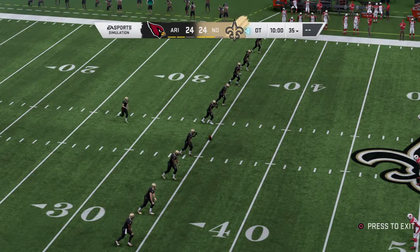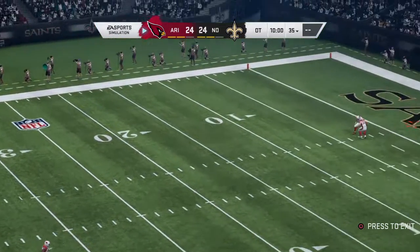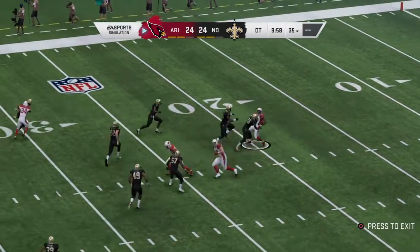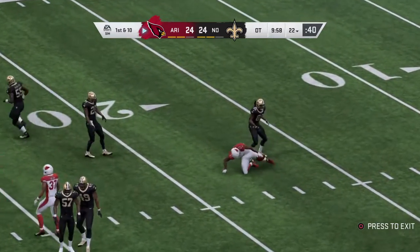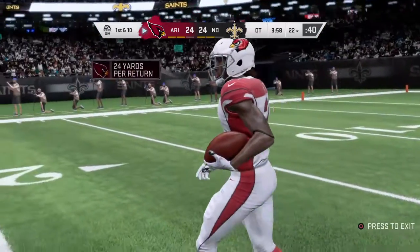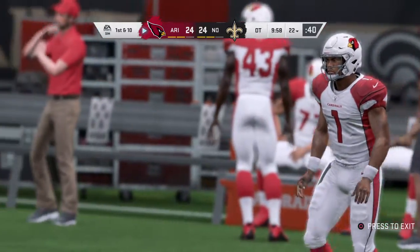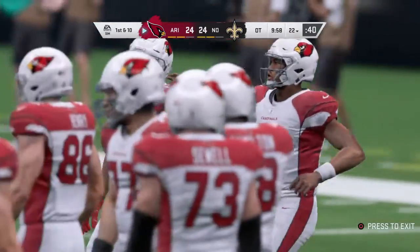So we're right back where we started, all even as the kick's away. This is fielded a couple yards deep. And he'll take this up past the 20 and down at the 22-yard line. Let's go. The Cardinals offense now works their way back onto the field, set for their first drive here in overtime.